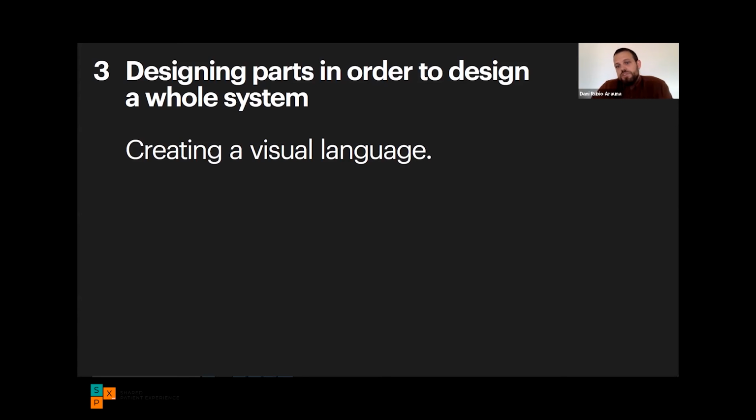When designing a whole system, we focus on creating a visual language that unifies the different spaces, providing a coherent space identity to the whole building. This language must be versatile enough to be able to adapt to every need that we might find in such a complex building as a hospital.